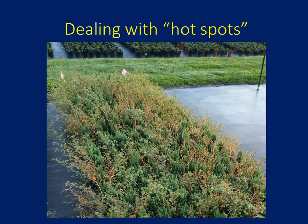So now I'm going to talk about dealing with hot spots. This is oftentimes when I go out and visit a nursery in Florida. A lot of times, especially with the labor issues a lot of people are dealing with, there are some parts of the nursery, in a lot of cases some crops, where they don't have a lot of herbicide options, and for one reason or another, a couple areas just get completely out of control. This happens a lot during shipping season when a lot of labor is pulled to load trucks. But you'll have blocks of plants that are completely covered in weeds, and it can be difficult to devise a strategy to get those areas back under control, so that you can have some weed-free production areas going forward.